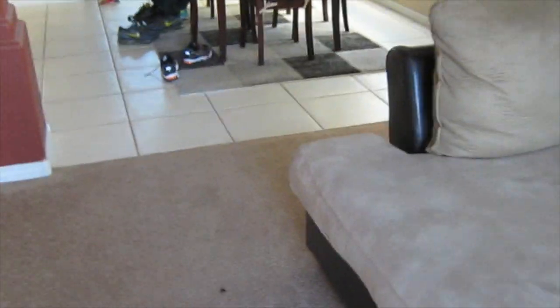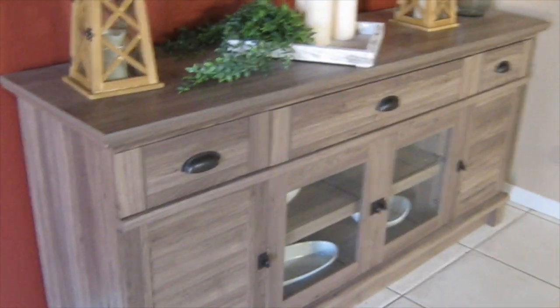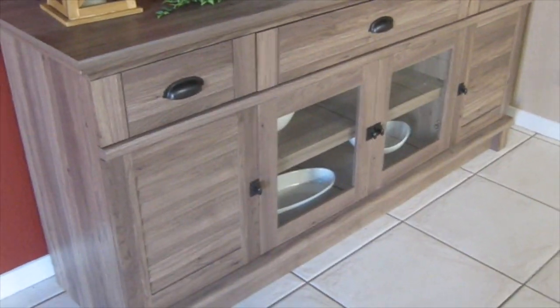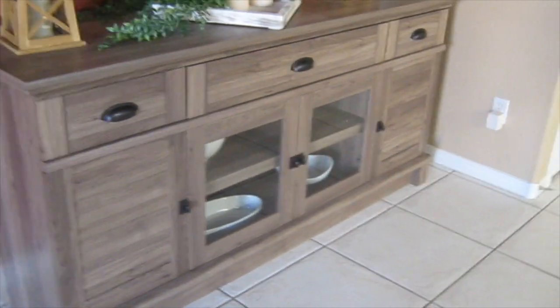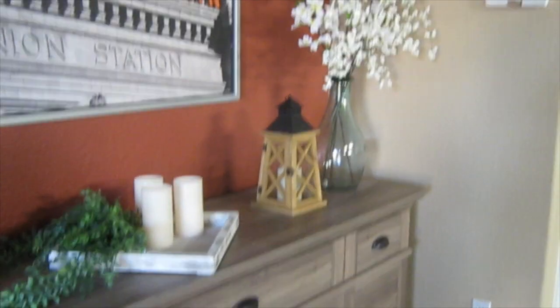This is our disgusting kitchen area. Keep in mind, we're moving stuff everywhere. This I actually bought. I love it so much. It was a really pretty penny. But yeah, I've been trying to buy stuff and make it look pretty.